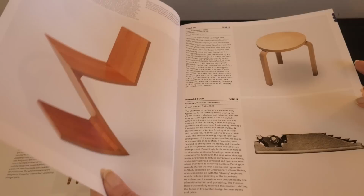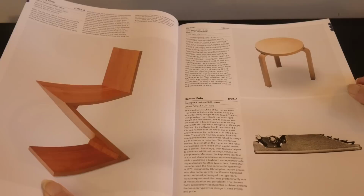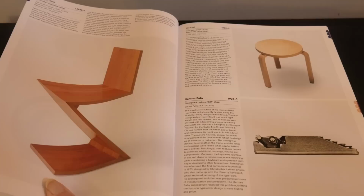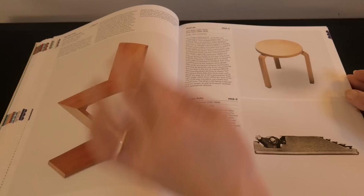Okay. And this shelf, I guess? Oh no, it's a chair. It's another chair. Such kind of crazy designs with these chairs. People really liked getting creative with furniture, I guess. This is the zigzag chair. Looks like something from way after the 1930s.